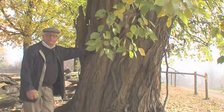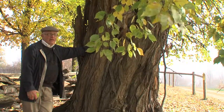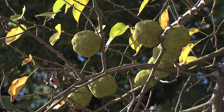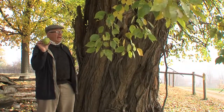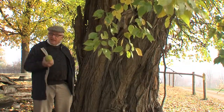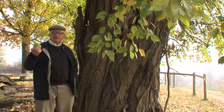Very nice one. We have here what is called the Osage orange. And the Latin name is Maclura pomifera. Pomifera means it produces pomes or these fruits. And the fruits are very diagnostic for the identification of this tree. And when you check your range maps for trees, you will find that the Osage orange is not native to this area. It's more of a native in the South, Louisiana, Mississippi, Texas, in that area.